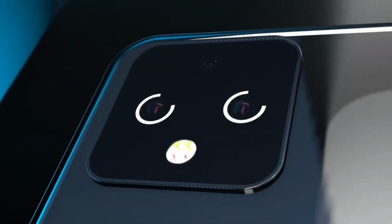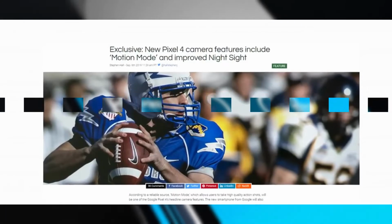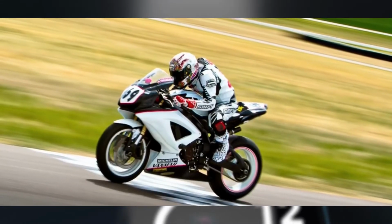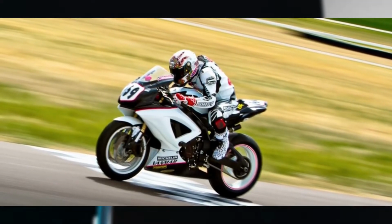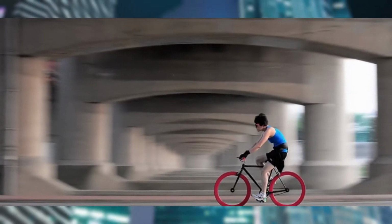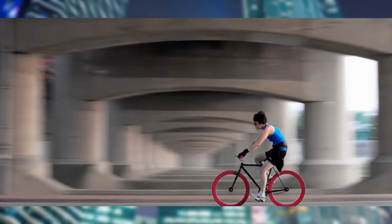According to 9to5Google, Pixel 4 will have a motion mode. Now what is this? It allows users to take high quality action images with moving subjects in the foreground and a blurry background like expensive DSLR cameras. In my opinion, it is the best smartphone camera feature that will truly rival expensive DSLR cameras.